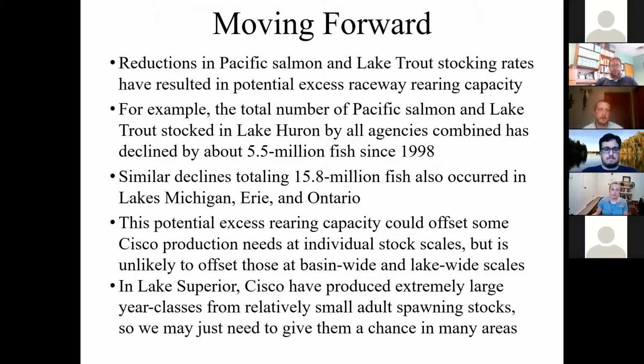So moving forward, I don't want this to be like a doom and gloom presentation. We have seen some pretty substantial reductions in Pacific salmon and lake trout stocking rates, which have resulted in potential excess rearing capacity. I mean, it's probably open to debate whether these can actually be used to produce coregonines or whether we have the money to run those.